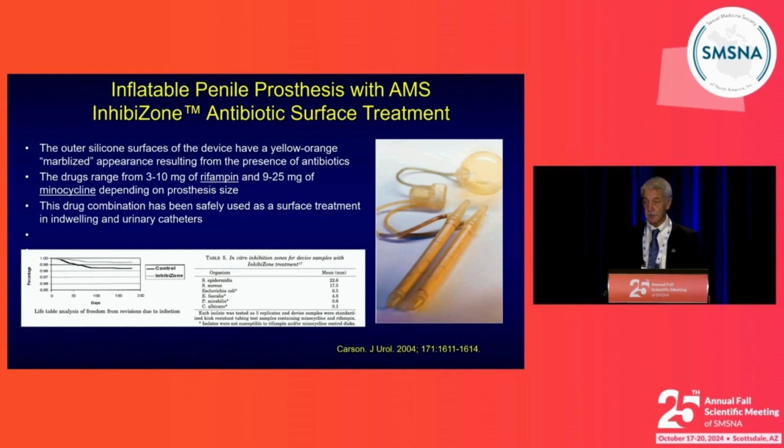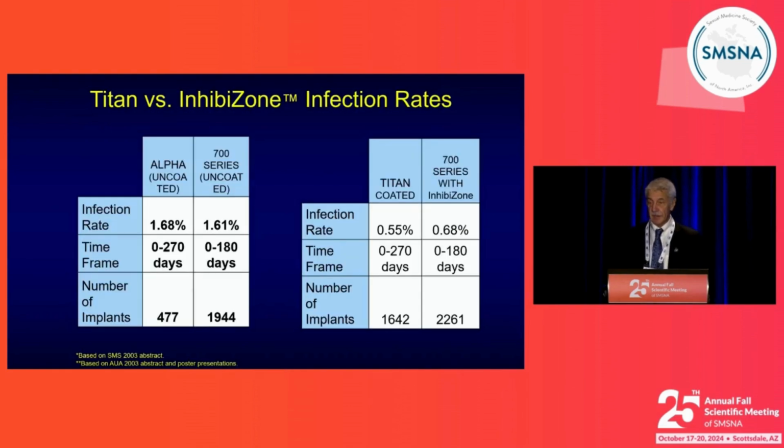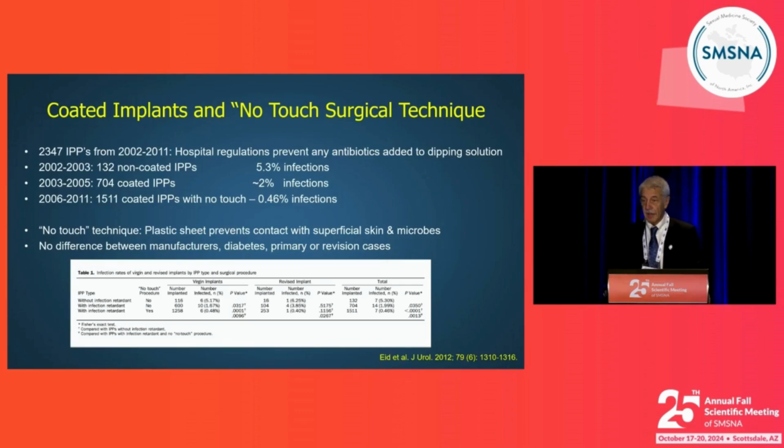The inflatable penile prosthesis by AMS was the first to incorporate minocycline and rifampin into the actual surface. Likewise, around the same time, the proprietary coating, polyvinyl pyrrolidone, was put into the Mentor prostheses, and it allowed water-permeable antibiotics to be absorbed into this and to elute. If you look at these contemporary abstracts, you can see that the infection rate dropped by about 60% for both of these types of prosthesis at this time.